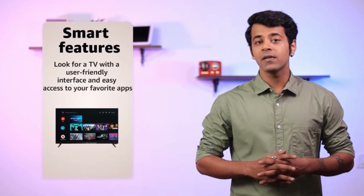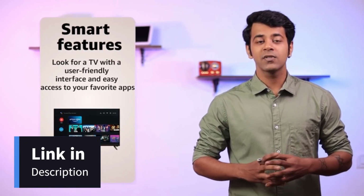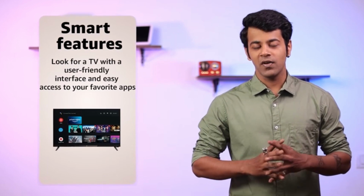Smart features. Smart TVs come with built-in streaming apps such as Amazon Prime, but some TVs have a wider selection of apps than others. Look for a TV with a user-friendly interface and easy access to your favorite apps.